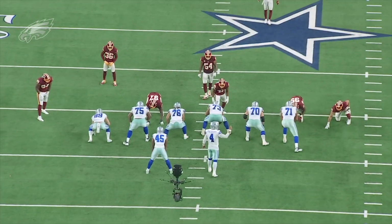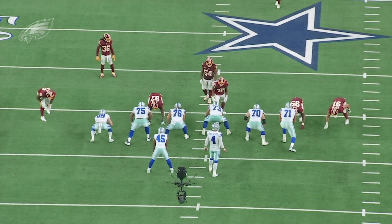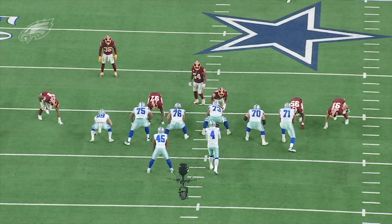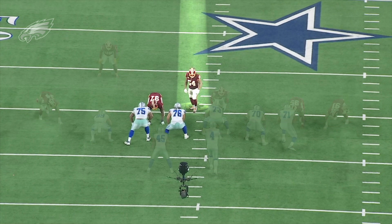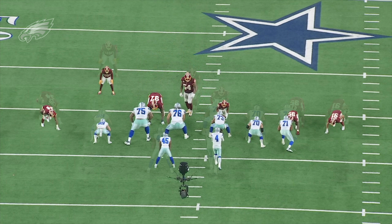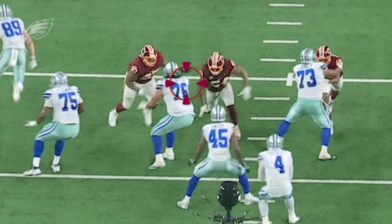Now let's start with last week against the Dallas Cowboys, because this is something they've done for years, but again, we saw it last week. So what you're going to see here is Mason Foster and the defensive tackle Tim Settle. Foster is going to be the picker on this play, and Settle the looper. So what Foster is going to do is attack the inside shoulder of the guard. When he does that, Settle will pause and then loop around.